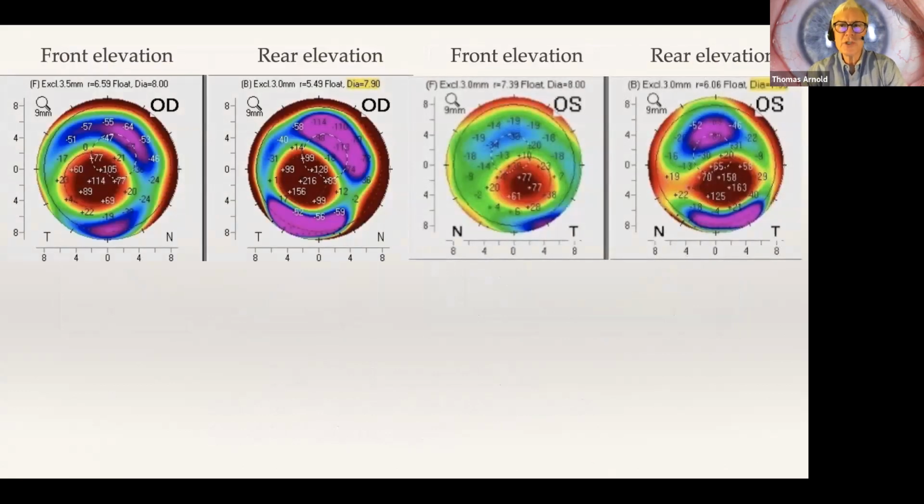I think most of us would say that. But here's the trick, especially with scleral lenses and especially with ectasias. I want you to get used to thinking about elevation, all right? Elevation is the difference or the discrepancy between the patient's cornea and a best fit sphere. And the color scheme is different, and that's what I want to point out to you.